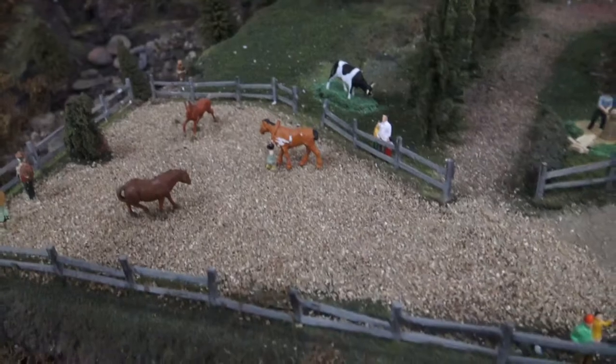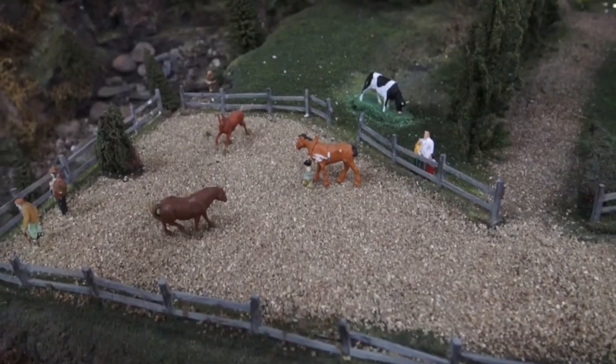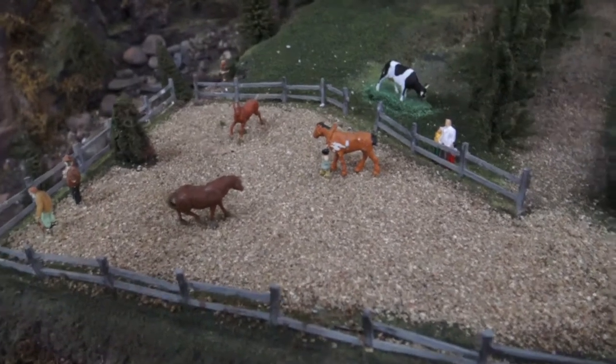They have a few people that move. There's like one guy chopping.